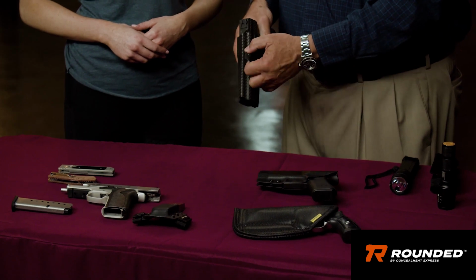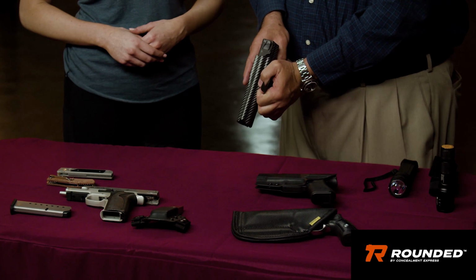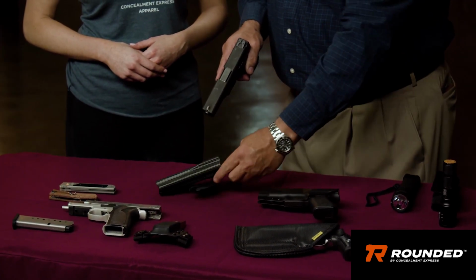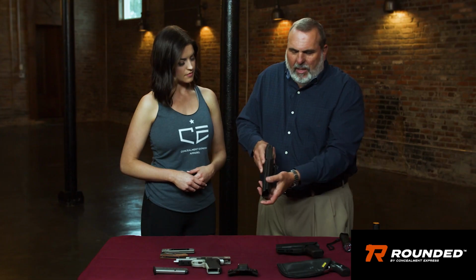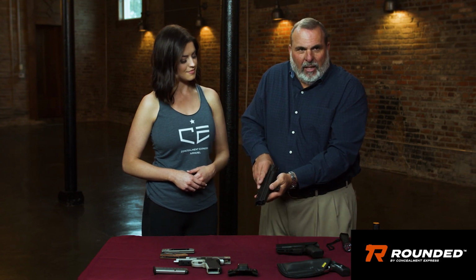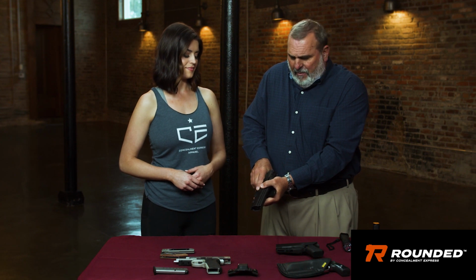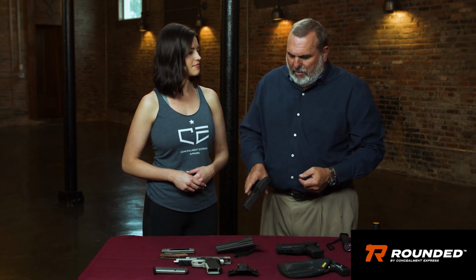This is a paddle holster. This can be used for carrying outside of the waistband. Very neat, tidy, and lightweight, as well as, listen to how this connects. It's in there solid. You know the firearm is not going to fall out. You're not going to have a problem getting to it, but someone's not going to easily take it from you.